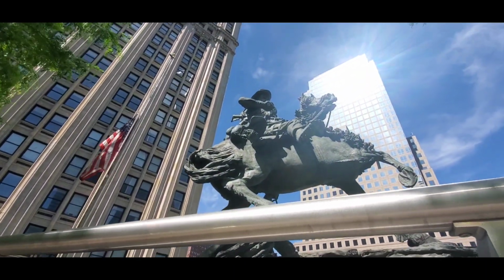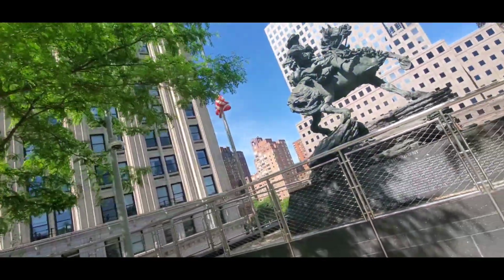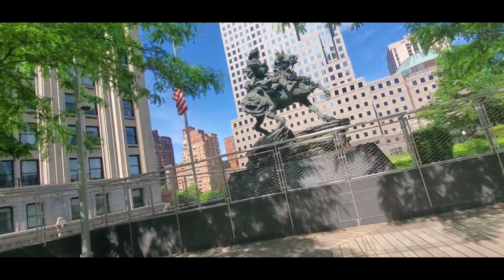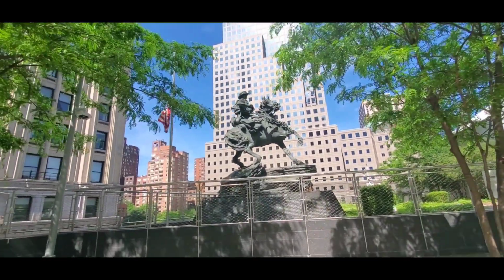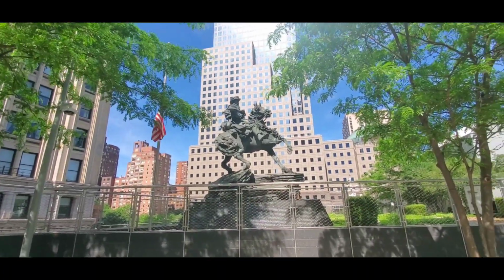But this is also depicted by the movie 12 Strong that depicts the Special Forces soldiers. So if you haven't had a chance to see that movie, it's a really good movie. It's very interesting.